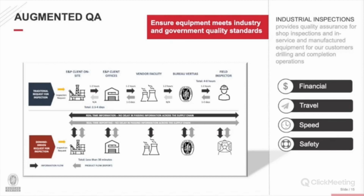Microsoft's HoloLens is a topic that many are intrigued by, but know little about. We were in the same boat only a few years ago, but we knew we did not want to find a solution that was looking for a problem. The graphic displayed shows a traditional versus on-demand inspection request process. This allows you to see clearly how technology can greatly improve the speed of data flow and service deliverable.